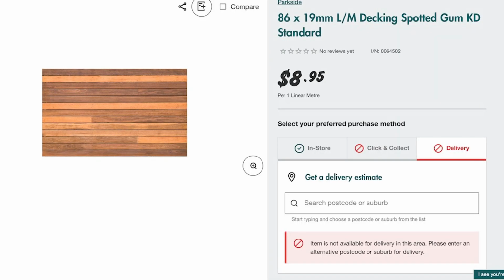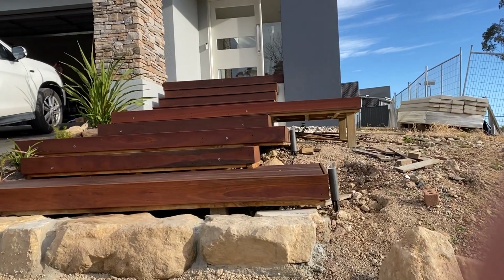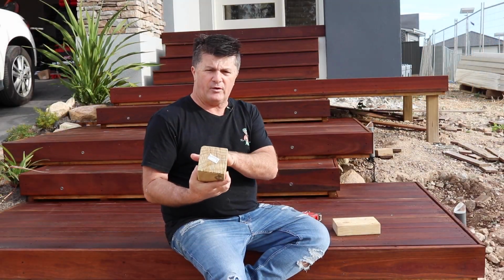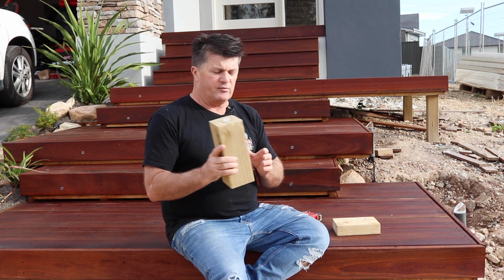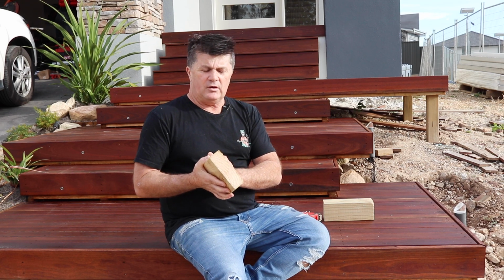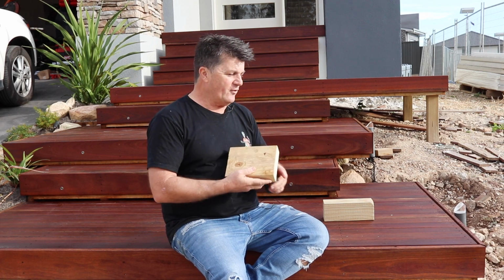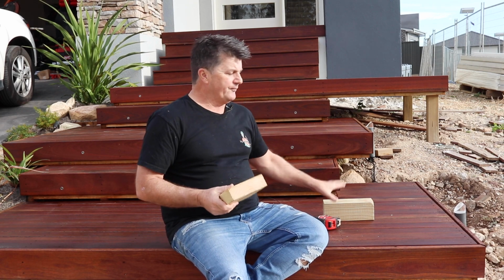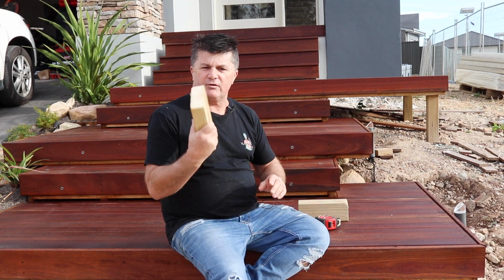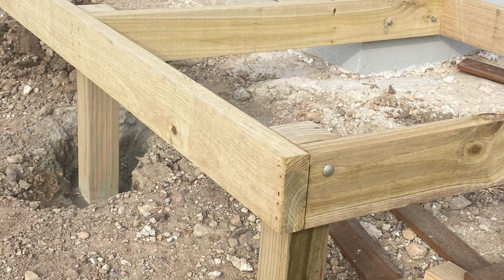Again, we've used spotted gum as the decking, 86 by 19 I think it is, and at the sides I've used 135 by 19 spotted gum, and it's worked out fine. To frame it up, the posts are 90 by 90 H4 treated pine because they go into the ground and you need H4. They're down 700 mils or whatever and concreted in. All the framing for all the platforms is 140 by 45, H3 treated pine. Remember, H4 goes into the ground, H3 is fine for outside, doesn't touch the surface of the ground. Basically all you're doing is making a frame to the size that you want.